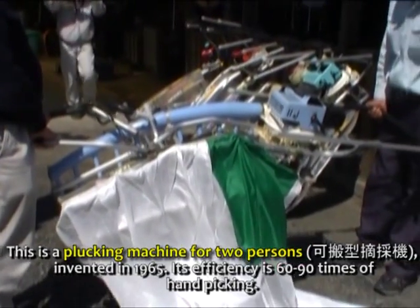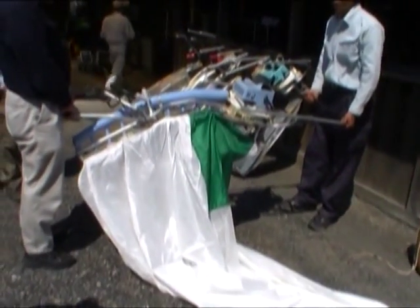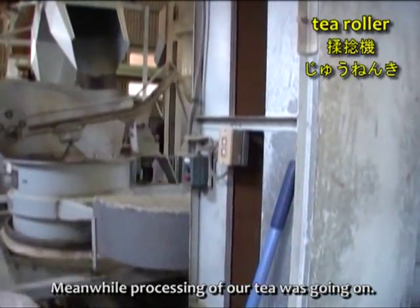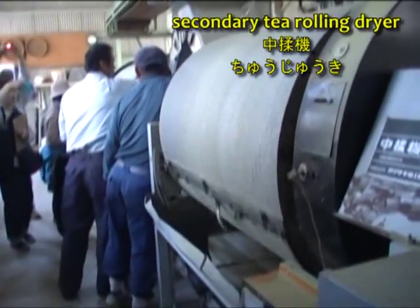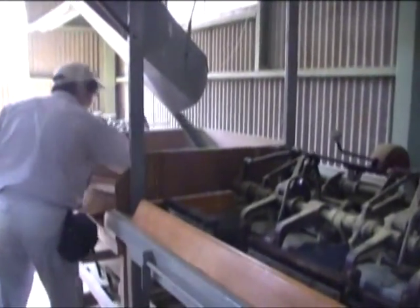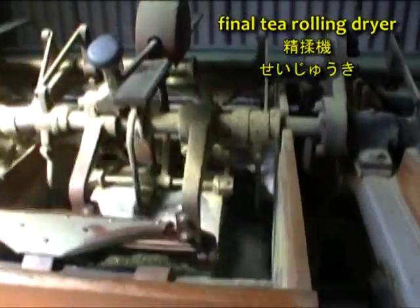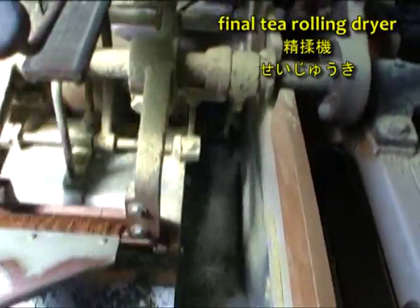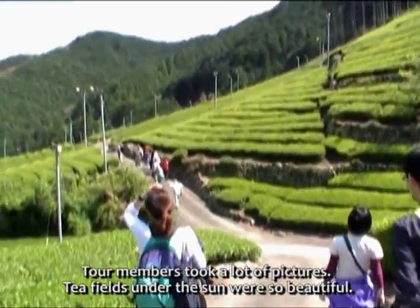This is a plucking machine for 2 persons, invented in 1965. Its efficiency is 60 to 90 times of hand-picking. Meanwhile, processing of a tea was going on. Tour members took a lot of pictures. Tea fields under the sun were so beautiful.